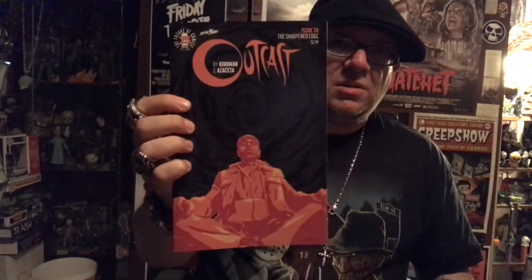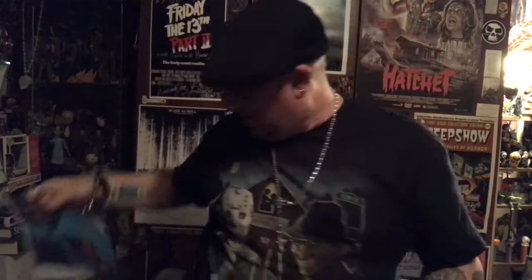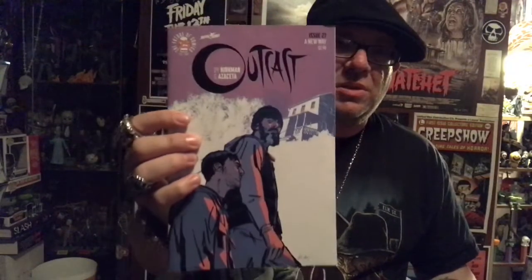The next, I'm just going to show these in bulk because they're all part of the same series. Outcast, which I'm way behind on, but I have every issue. And I really like the book. Of course, it's done by Robert Kirkman, who's done The Walking Dead. But yeah, I'm pretty behind on this one. But I got issue number 26. See it right there. Over here, got issue number 27.